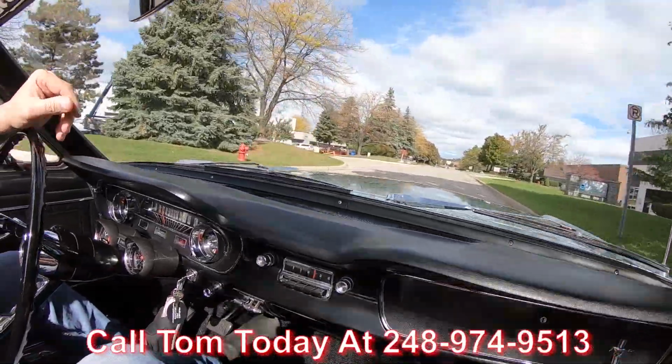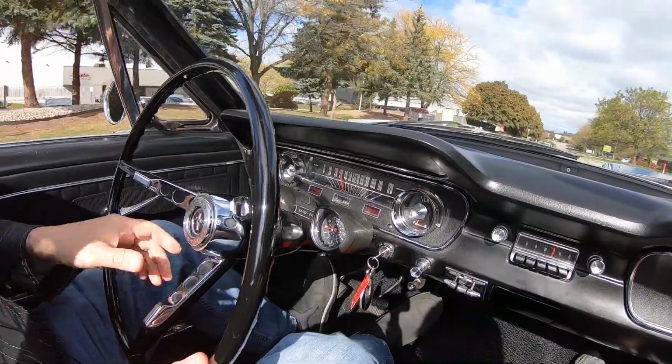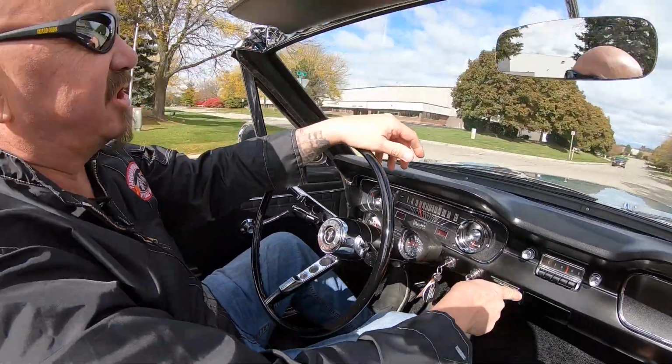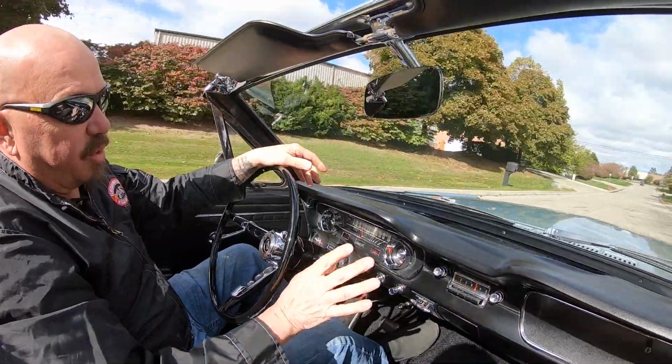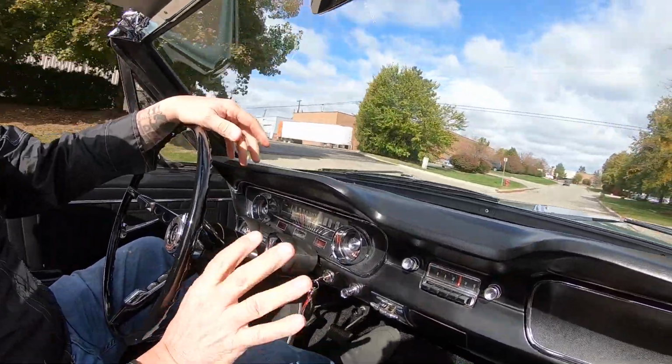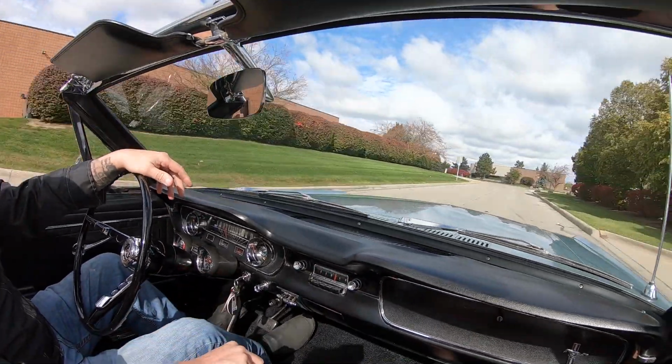Look down here on the dash. The speedo's working, the rally pack, even the horn's working. It does have just the stock AM radio, so if you're a person that has to have radio, we could upgrade the radio for you, or you can have that done in your own hometown. Just a beauty here, guys.